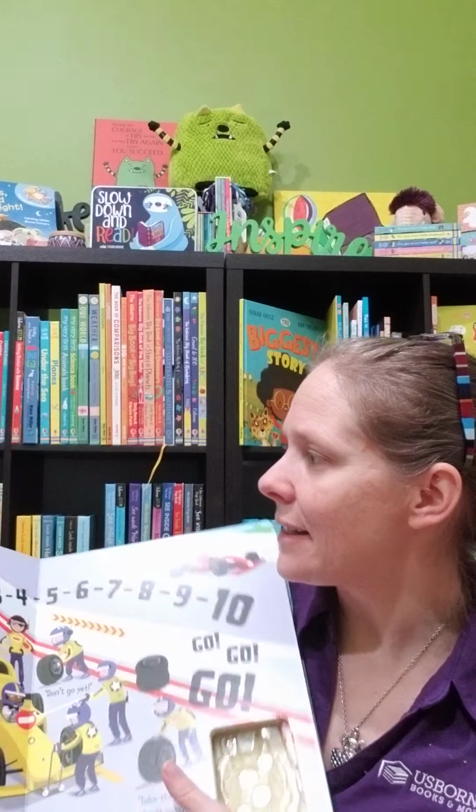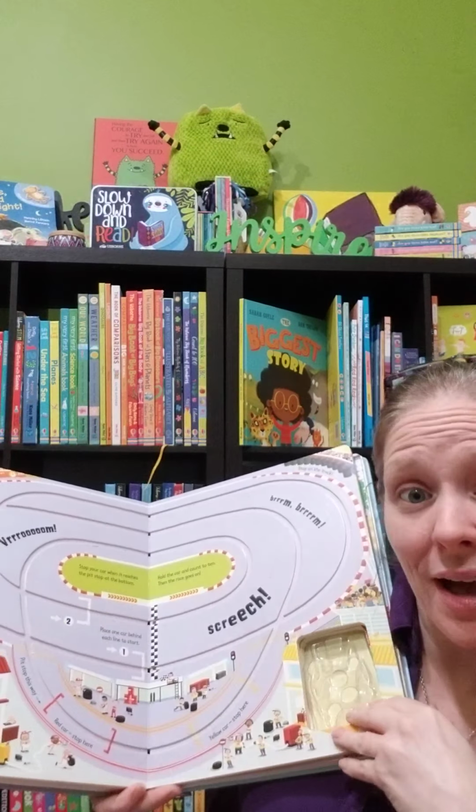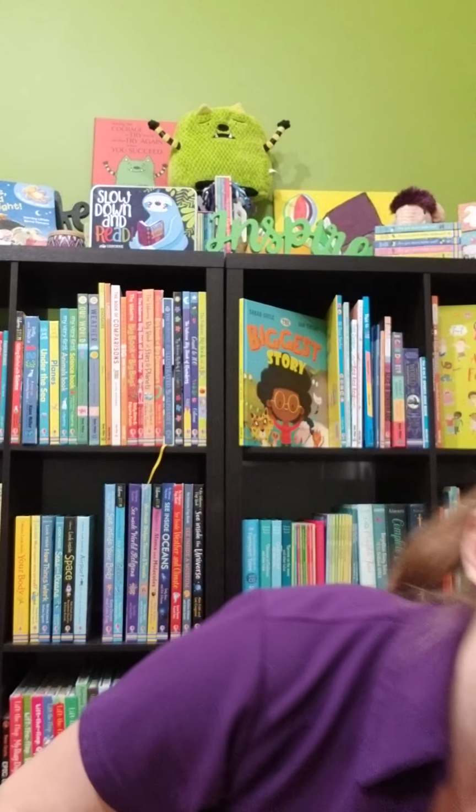And then it's going to go to what's next in the race, pit stops. And then, of course, you have another track. There are 3 tracks in all in this book. And what's really cool is there is that place for them as well. You'll hear it continue to go and spin because I didn't let it go its full way.